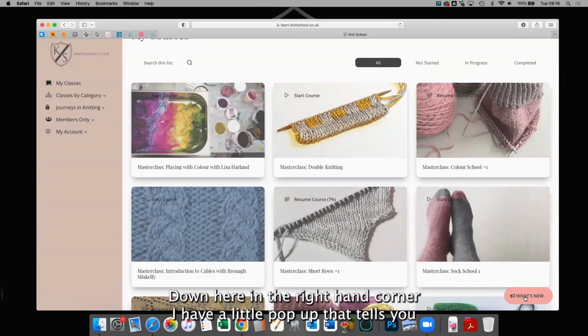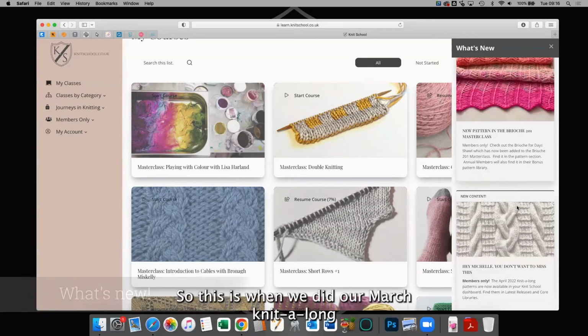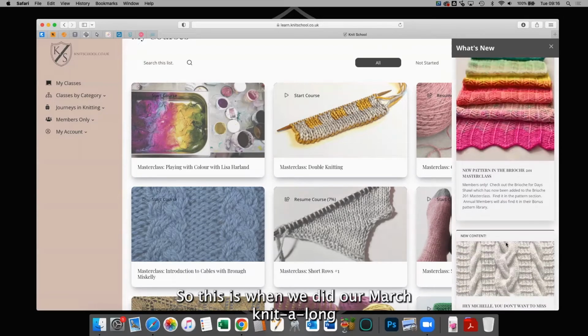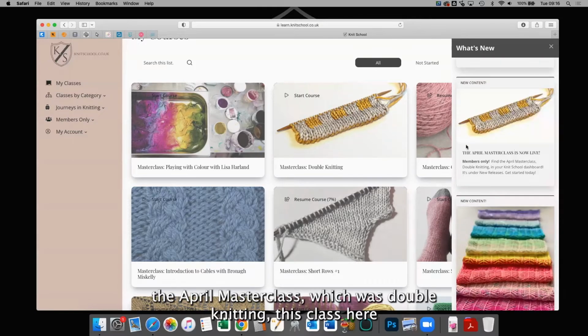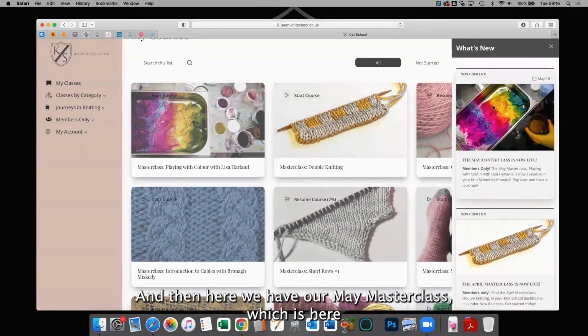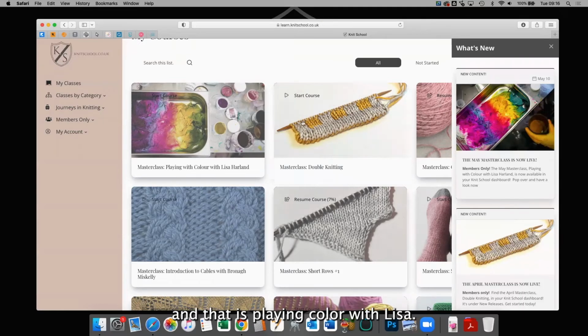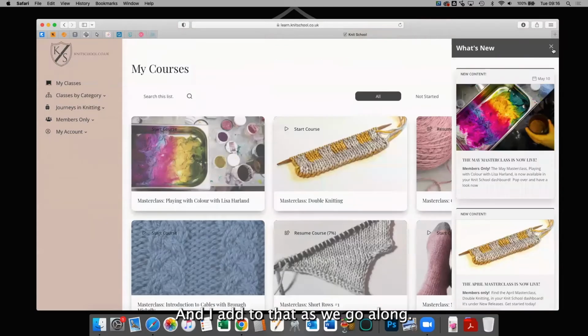Down here in the right-hand corner, I have a little pop-up that tells you when we add new stuff. So this is when we did our April knit along patterns, our brioche pattern was in the brioche masterclass, April masterclass, which was double knitting. So that's that class here. And then here we have our May masterclass, which is now live, and that is playing colour with Lisa. So that is awesome. It'll tell you what's new and I add to that as we go along.